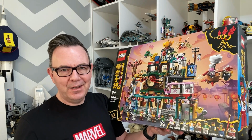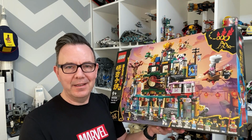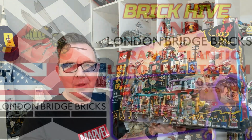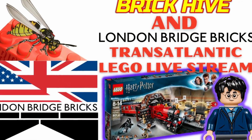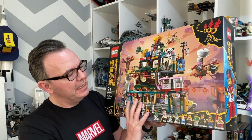Over the course of this weekend, I've built the Hogwarts Express and it is absolutely beautiful. And I think I might have a thing for trains, I really do. So anyway, if you fancy watching that live stream back, check out the description below. You'll see that on the Transatlantic Lego live stream from last weekend.